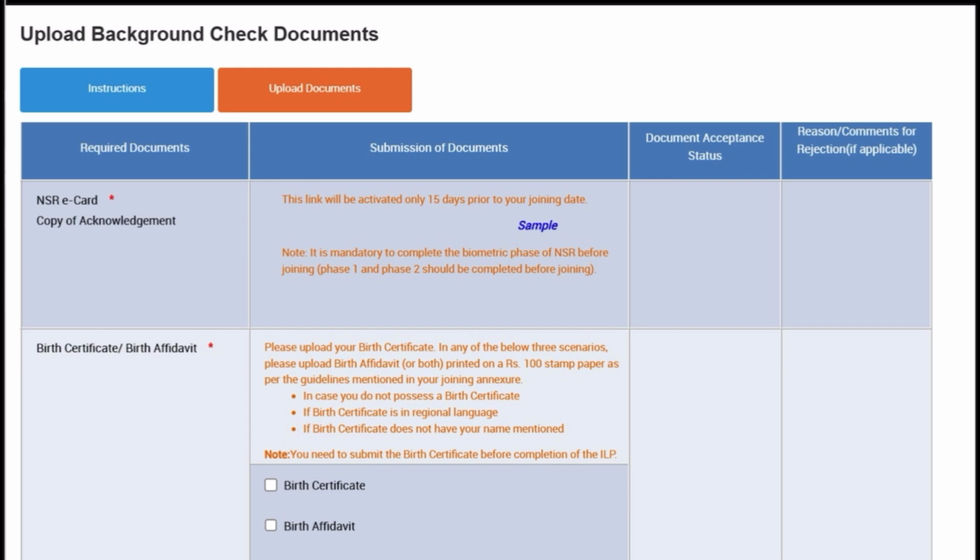Comes the birth certificate. So here you need to upload your birth certificate. Okay, and if you don't have a birth certificate, you can upload your birth affidavit. There are three categories which they have mentioned here. In case you do not have a birth certificate, or birth certificate is in your regional form, or birth certificate does not have your name mentioned, then you can apply for a birth affidavit, and you have to print it, okay, on ₹100 stamp paper.